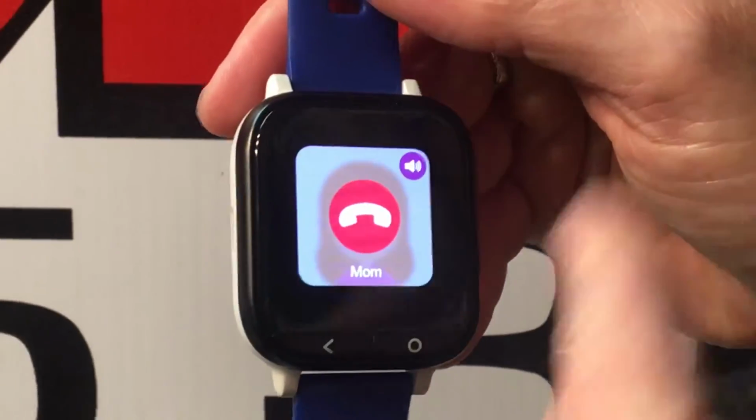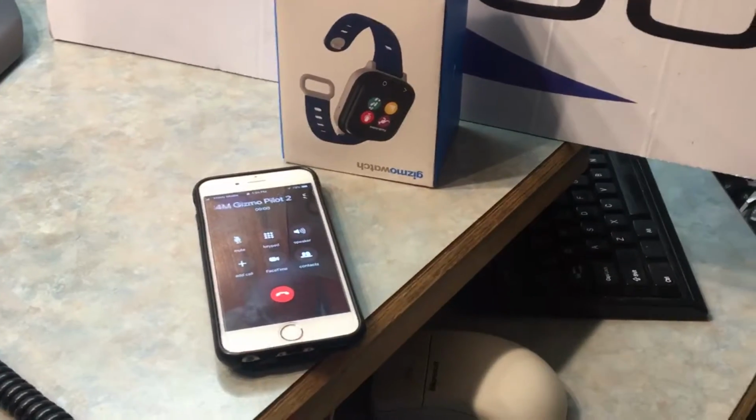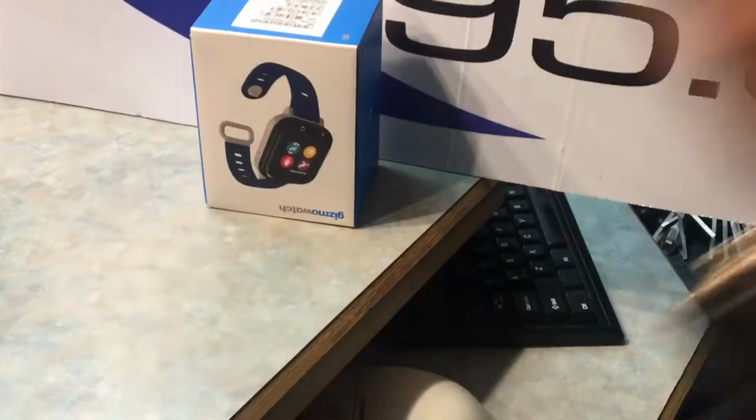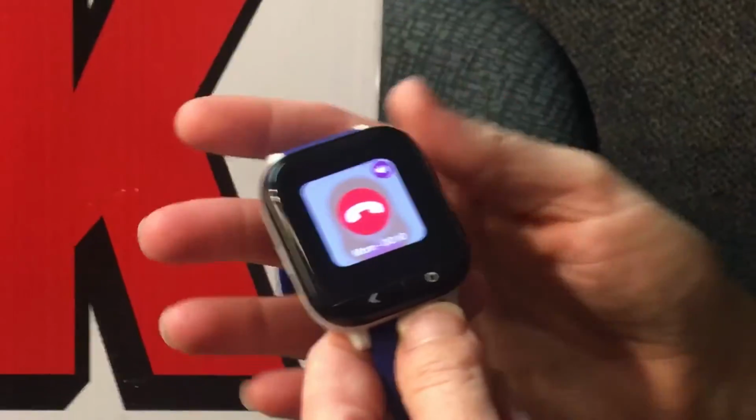And this one is hooked up to my cell phone. So from my cell phone, I would just go ahead and slide it over, and I can talk to myself. Hi. Hi. So at any rate, you can talk to anybody that you might like to from that particular perspective.